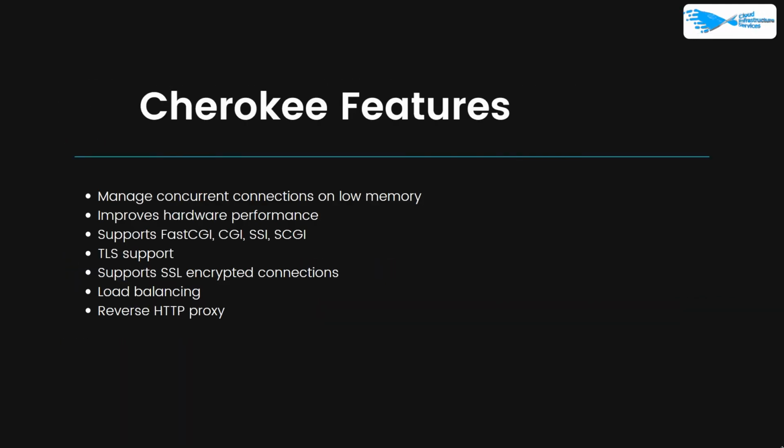And if we talk about the Cherokee features, then it can manage concurrent connections on very low memory. It can improve hardware performance. It supports fast CGI, CGI, SSI and SCGI. Again, we get the TLS support for SSL encrypted connections, load balancing, and even HTTP reverse proxy.